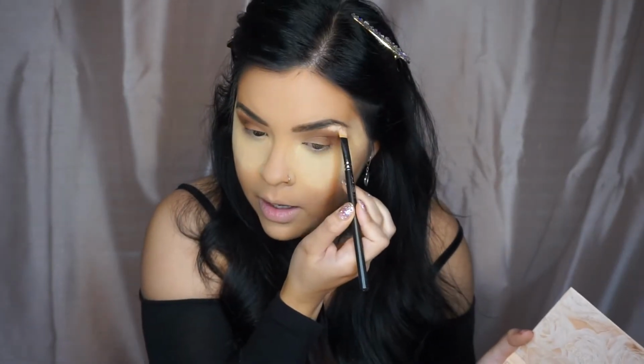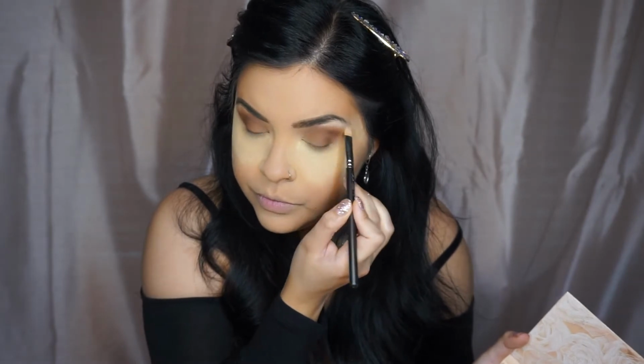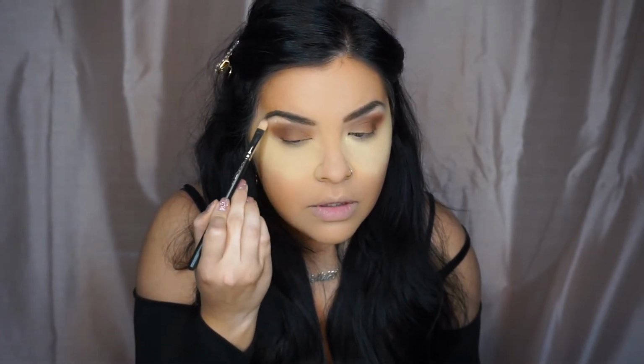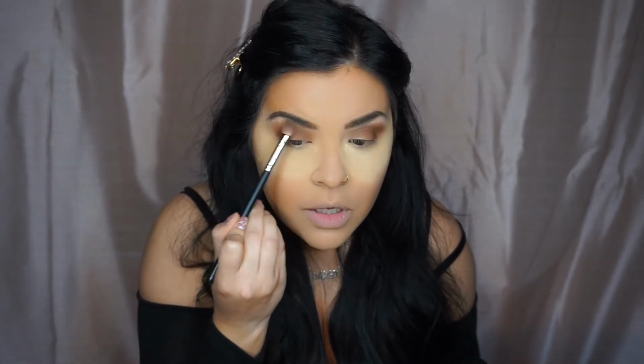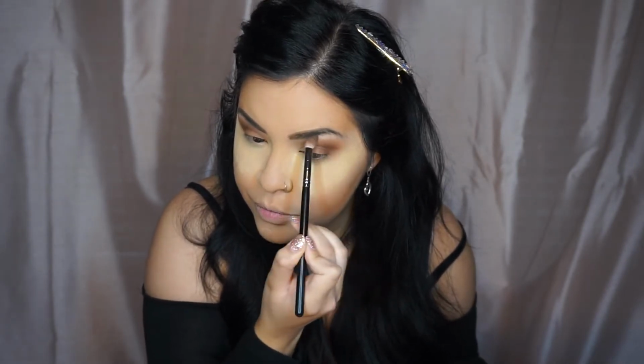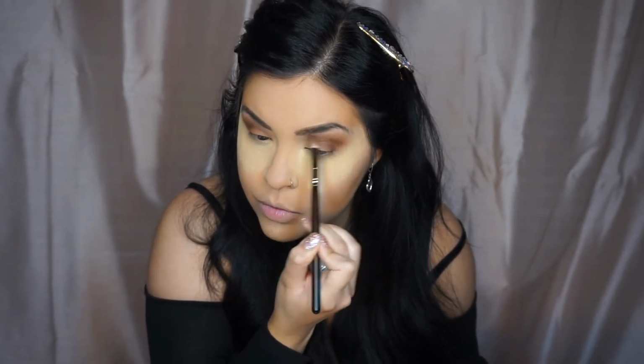Then go in with a flat brush just like this, and I'm going to take the color Bluffin', which is this lighter shade here, and this is where I'm going to clean it up. I'm going to go here on the brow bone, and that's cleaning up if you took it too high, because I have a habit of doing that. I take my eyeshadow a little too high. Then after that, you can just buff this over top so you don't have that harsh white line. Just like that.